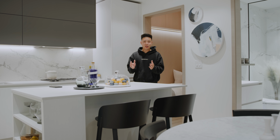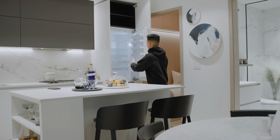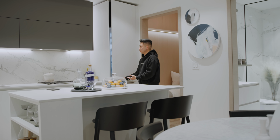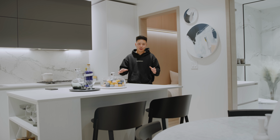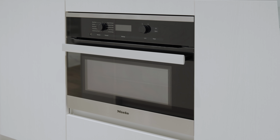Another aspect that I also really like is the millworked fridge, and it is one piece that goes all the way to the top and it reveals your storage as well as the refrigerator itself, and your freezer is right below that. But once again, a very seamless design. All the appliances are super high-end. You've got a Gaggenau stove and fridge, as well as a Miele oven and microwave.